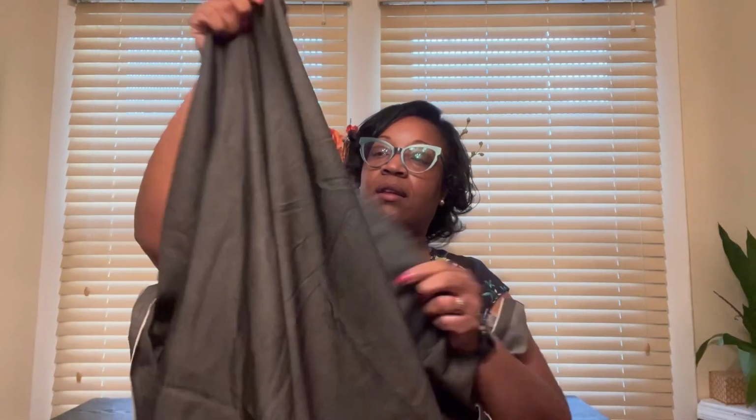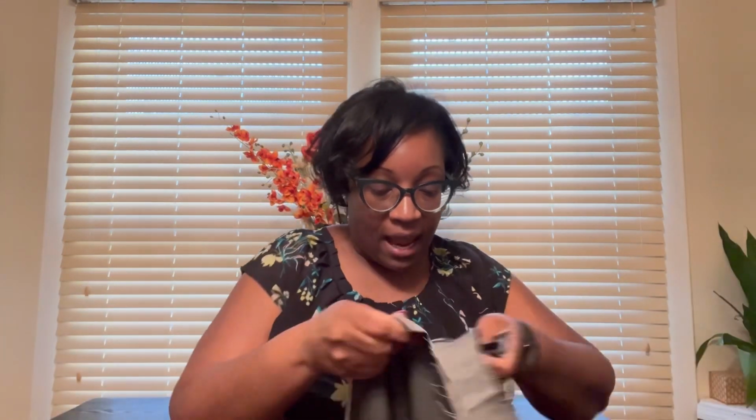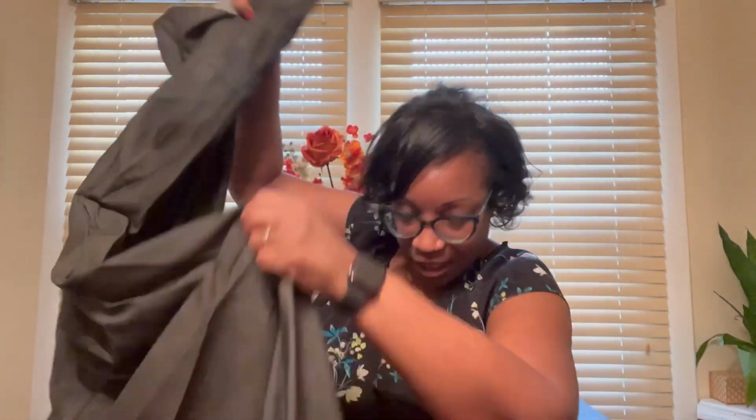This is really nice. I am very pleased with what I received in my Olga's Closet mystery knit bundles. And this here is a nice denim. Nice denim. Let me show you this. It has not a whole lot of stretch, not much stretch at all, but that's probably okay. Again, I could probably do a pair of pants with this. It's a lot of fabric, so I am really, really pleased with my mystery knit bundle.